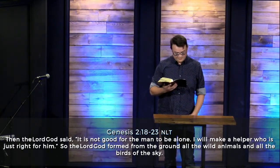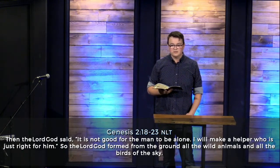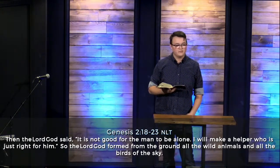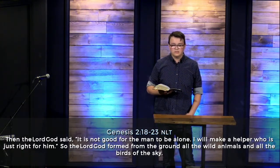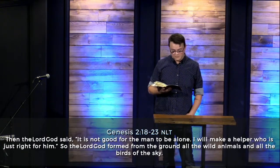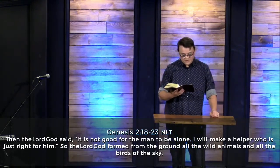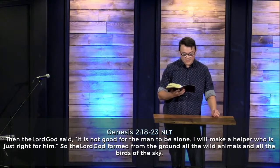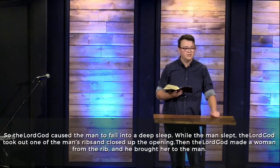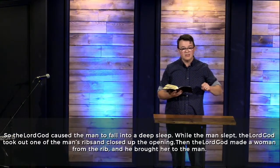But there was a problem. Verse 20. After Adam had named and talked to and been with all the animals, there was still no helper who was just right for him. You can get a lot of work done with an ox. You can get a lot of work done with a horse, but that's still not the perfect helper for a man. So the Lord God caused him to fall into a deep sleep. And while the man slept, the Lord took out one of the man's ribs and closed up the opening, making him incomplete. He took out a piece of him, making him lacking something.